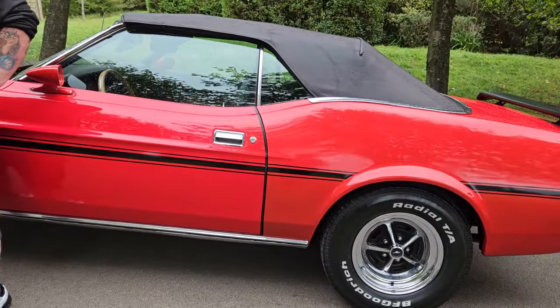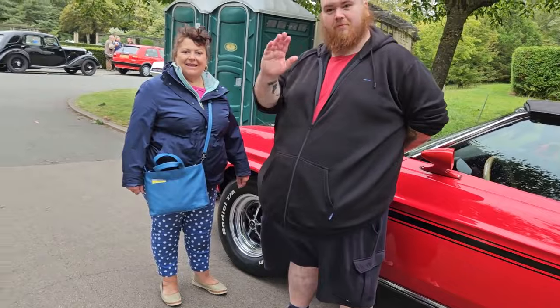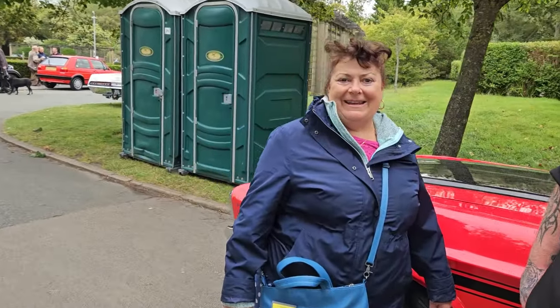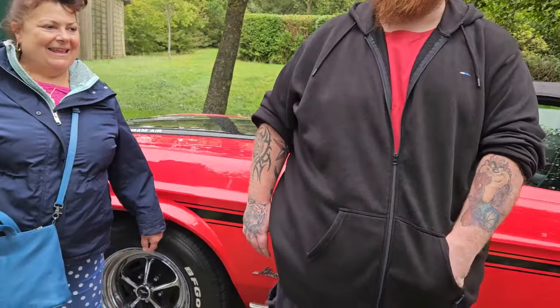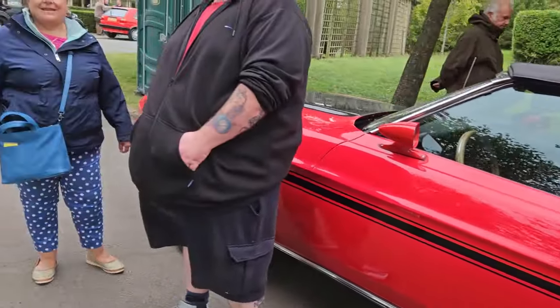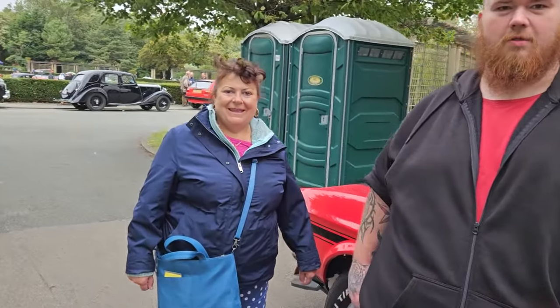Here we are, this red Mustang, with Wayne, and we introduce our latest member, Ellen. There we are, Ellen. You made it then? Yes. Nice to see you, Ellen. Nice to see you. And there's Wayne again, standing next door to this red Mustang. Ever so pleased to see you both, and thank you for joining me. You too. And it's wonderful to see you again.